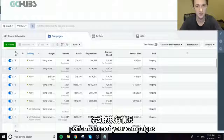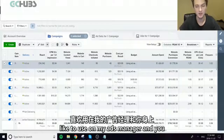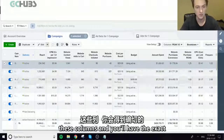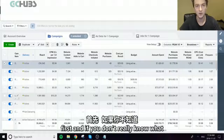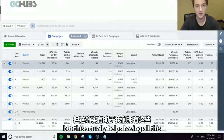Alright, so now in comparison, I actually pulled up the column set that I like to use on my Ads Manager, and you can just pause the video if you want to copy mine, and then just click columns, customize columns, and you can add all these columns, and you'll have the exact same column set as me. So this column set might seem a little bit overwhelming at first, and if you don't really know what these things mean, it can be confusing, but this actually helps having all this pulled up.